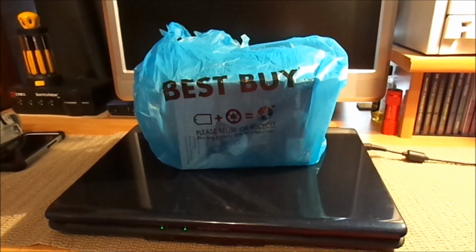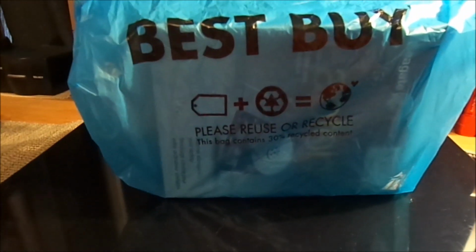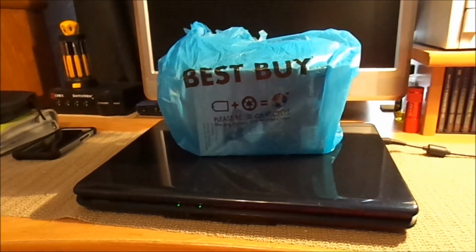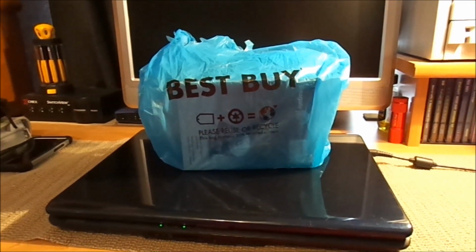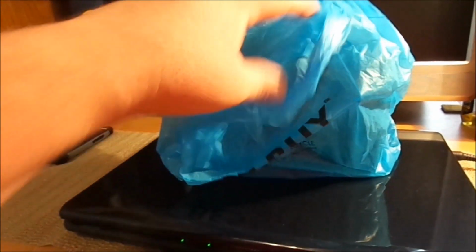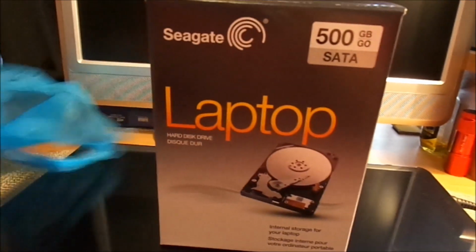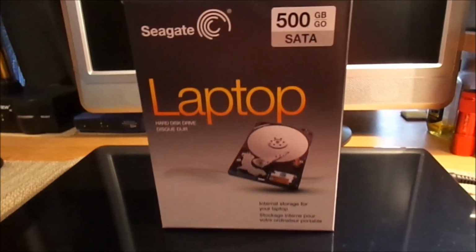Well, everybody, it's the next day, and by looking at this bag, you probably guessed what I had to do for this laptop. That's right. I bit the bullet and went to Best Buy and just bought a new hard drive. I did get it on sale, so it was a fairly good buy. What I bought is a Seagate 500 gigabyte laptop SATA drive.